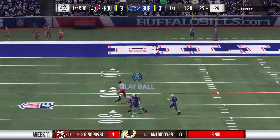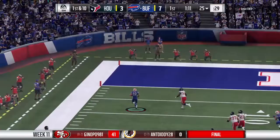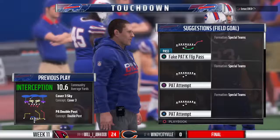Looking for Evans, and it's intercepted. Picked off at the 28. It's a pick six and a Bills touchdown.